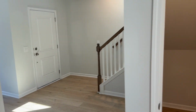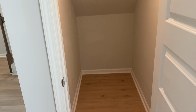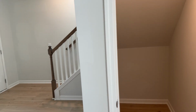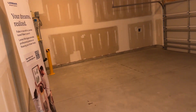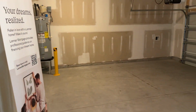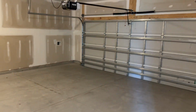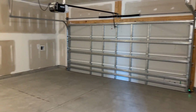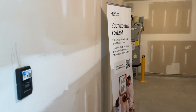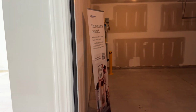And then you have a closet to store everything you want to hide from your guest. And then you got your garage over here, which has quite a bit of space. A little bit bigger than your average home. And here's your proof that this used to be the model home.